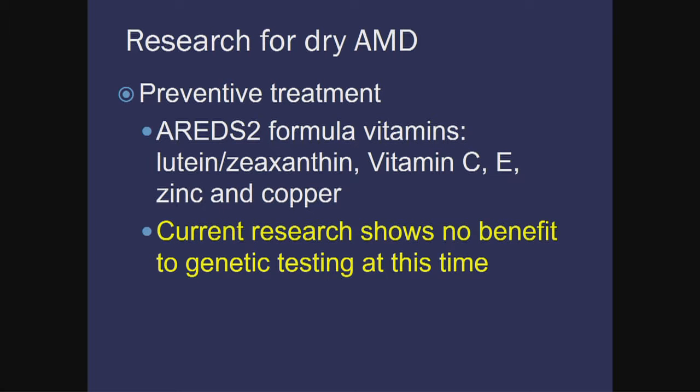The first area of research is dry macular degeneration, and as Mihai pointed out, we have already had great data from the AREDS 2 study, AREDS 1 and AREDS 2, showing us that this formulation of vitamins and antioxidants, now with lutein and zeaxanthin, can help decrease the risk of getting vision loss from macular degeneration.